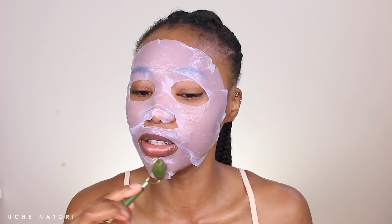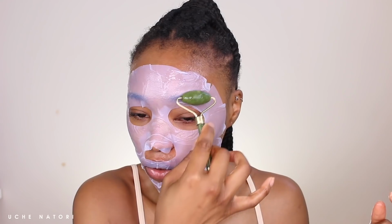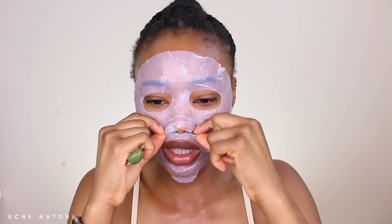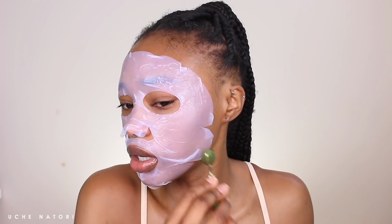Those 2 breakouts, by the way, are from the cake I had yesterday. It was my dad's birthday yesterday. Of course, what am I going to say, no to birthday cake? That doesn't even sound right. And my skin is really sensitive to dairy. Hence now, overnight, 2 new breakouts, just like that.